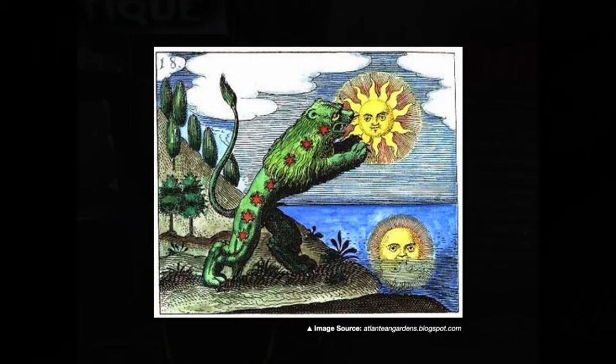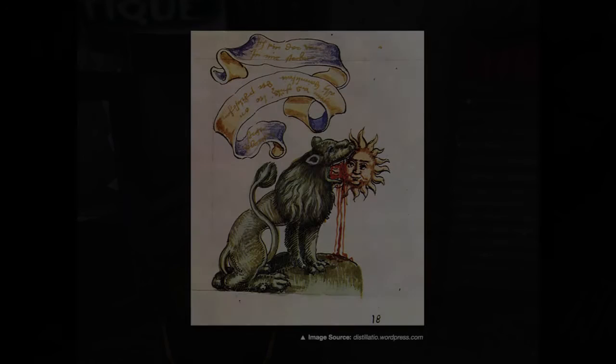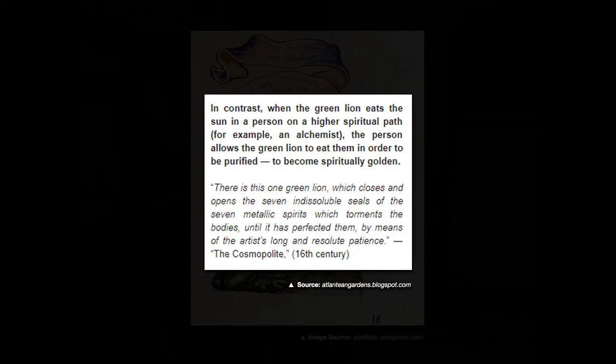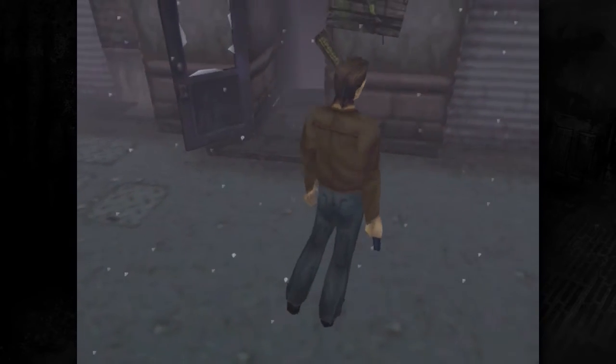Now on to the psychological and more spiritual side of alchemy. It's said that the green lion eating the sun is a metaphor for when a person's consciousness is overwhelmed by violent, frustrated desires and is compelled to act out destructively, which actually ties into the actions of a certain abused character within the game. I've also seen it said that the green lion eating the sun can also represent a person on a higher spiritual path who allows the green lion to eat them in order to be purified and to become spiritually golden. So the name and the logo used for Dahlia's shop seems to have deeper meanings, which is pretty cool.